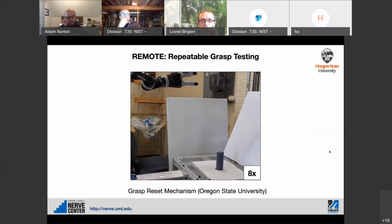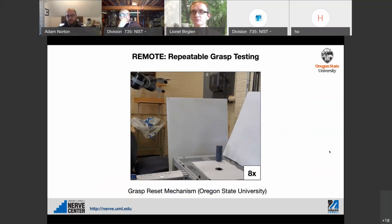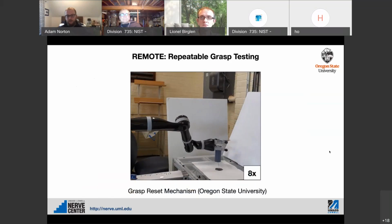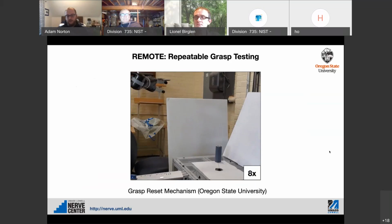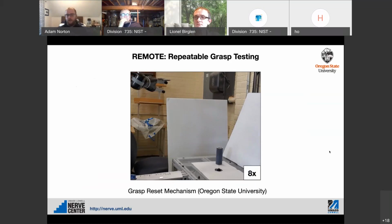Now, one that is probably of great interest to this group is this repeatable grasp testing setup. This is a device that has been under development at Oregon State University for a couple of years now, I believe, called the grasp reset mechanism. And you're not seeing a lot of the inner workings underneath, but essentially the idea is to do very repeatable grasping from the same orientation, same position, etc. There's this mechanical setup that has no human involvement aside from maybe just the initial setting of the object, although there are some means under development for automating that portion.